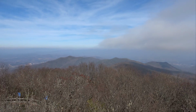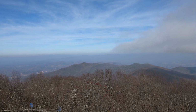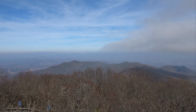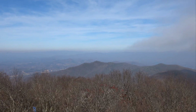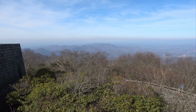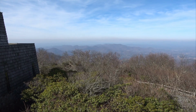It looks like Gregory Bald and Parson Bald have cleared out. And of course, Gregory is where we did the azalea hike back in June. We're talking about the ones in the far distance back there. Usually this is about the kind of way it looks in the summertime with all the haze. But this is more clouds. I don't think this is really haze.